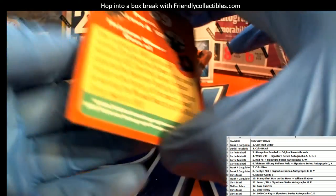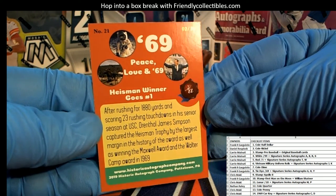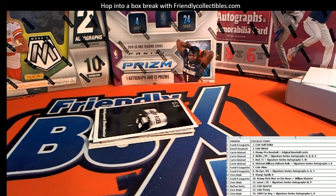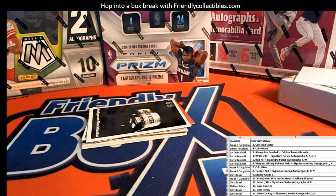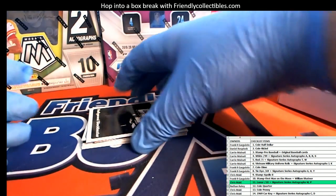Heisman winner goes number one. Right there. Look out. That's the 2 of 10. Nice. 2 of 10. Look out. That's a good one, actually, for the set. The old set card. All right. Oh, we can definitely get that done. That's Chris M coming out to you, by the way. Chris M, for you guys wondering, that's the lunar card right there. There you go, Chris. Chris M, that is coming to you. Very good, Chris.